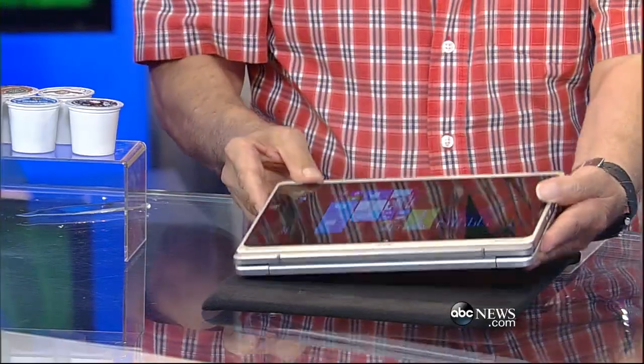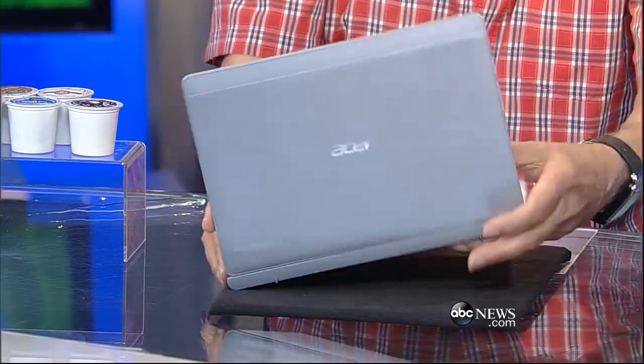That's very slick, because if you do have a tablet, that's one of the biggest problems. You're trying to find the keyboard for it. This also obviously doubles as the protective case, too. Exactly. What kind of storage for something like this? This one has a 64 gigabyte solid state drive. And that's called the Acer Switch, and it starts at $389. Under $400. We're making coffee. Coffee's going over there. Nicely done.